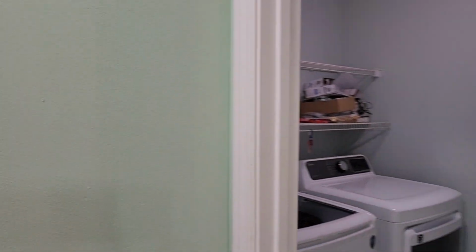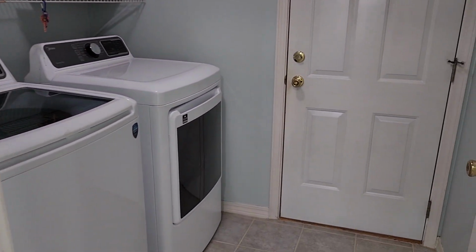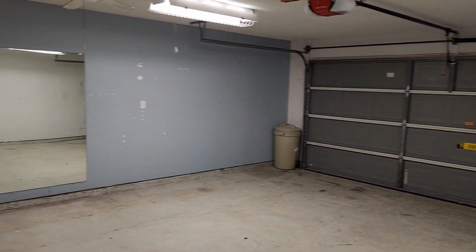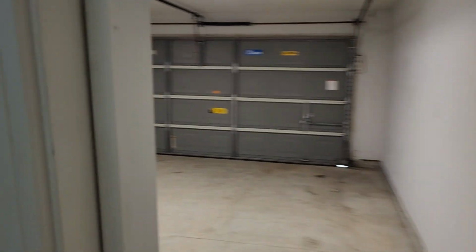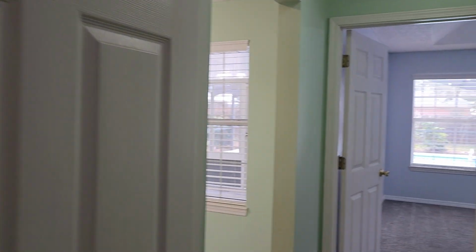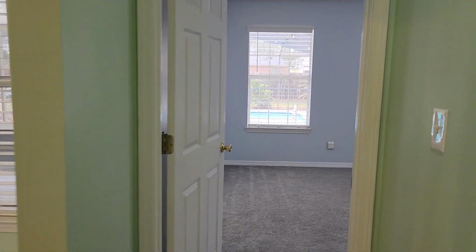So moving along to the right, we are going to have our laundry room space. That's where your washer and dryer hookups will be. And then this is going to be your entry point to the 2-car garage. So there we are here, 2-car garage. And then just right across the way is going to be the primary.